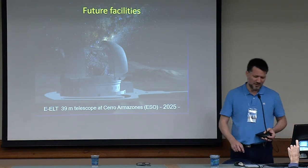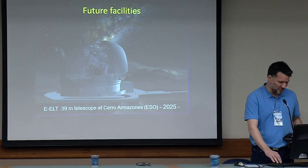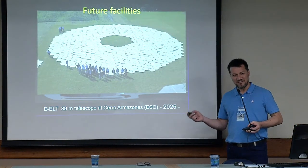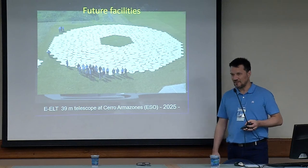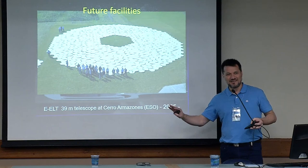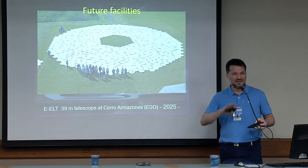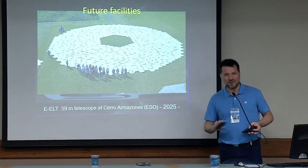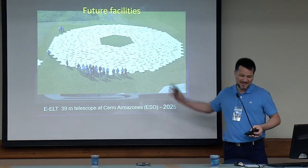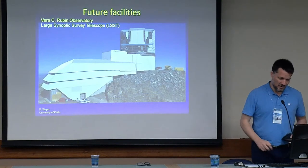It's supposed to be operational for 2025, but I think that number was before the pandemic, so add 3-4 years to that. This is the size of the mirror. It's a segmented mirror. It's absolutely massive. So it's pretty much the same technology that the ALMA telescope has, so it's segmented. And you have to align each segment in order to get your parabola at your required accuracy. But this is just overwhelming. It's a super large project.